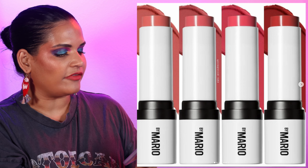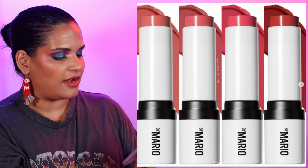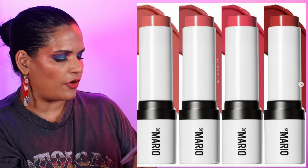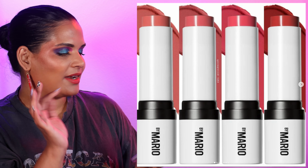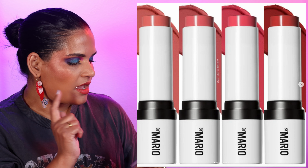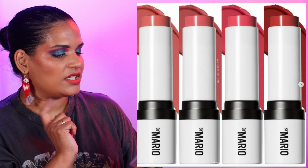So these are the Soft Pop blush sticks, and they're a dual-ended blush stick that offers sheer buildable coverage with a dewy finish in a moisturizing formula. $32. I think I bought one of these when they first launched, but I don't have it with me anymore. They added a soft peach, a sweet pink, a watermelon, which is a magenta pink, and then pomegranate, which is a rich berry.